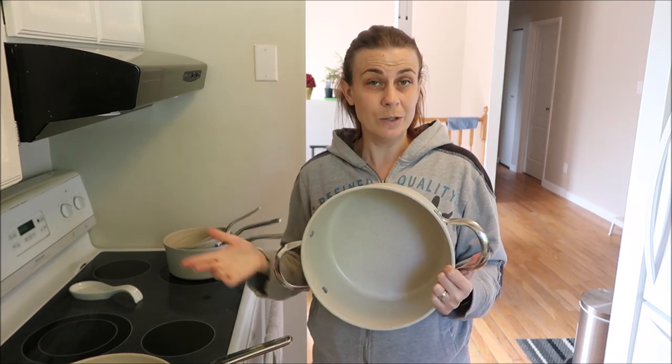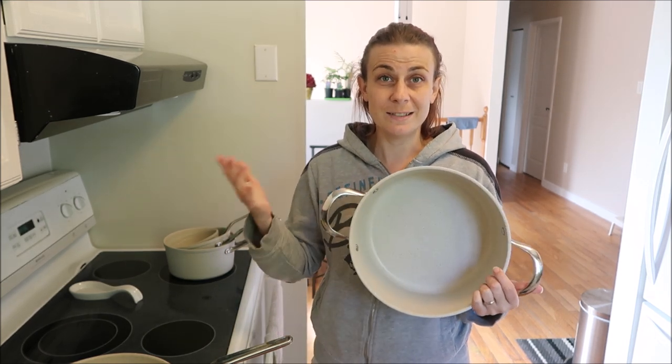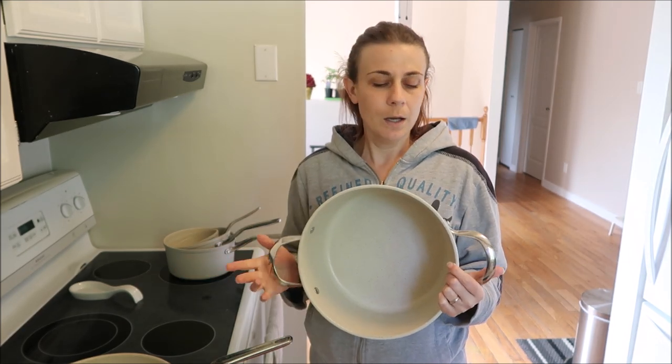Now the reason I went with ceramic is because, number one, I'm actually allergic to stainless. I'm allergic to nickel, and nickel is in stainless steel. So I try to avoid stainless steel pots and pans if I can. Certain things, yes, I do have them because I can't avoid it.